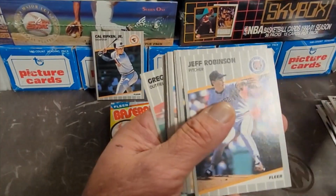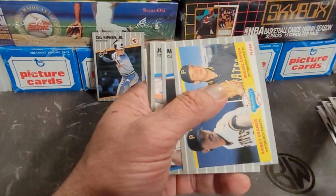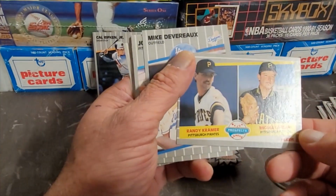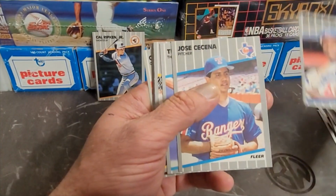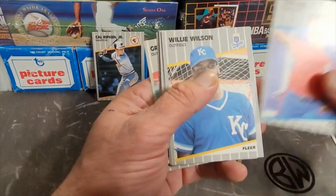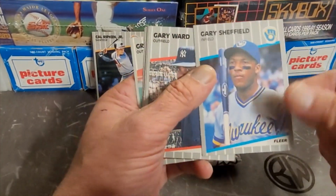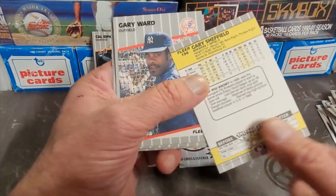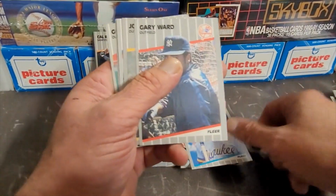Mitch Webster, Jeff Robinson, Andy Hawkins. We got that Randy Kramer and Miguel Garcia. Mike Devereaux, Jose Cecena, Tim Wallach, Willie Wilson. Gary Sheffield. All right, that's the Sheffield rookie, isn't it? I think so. That's a great one. I'm happy with that. That's a very cool card.